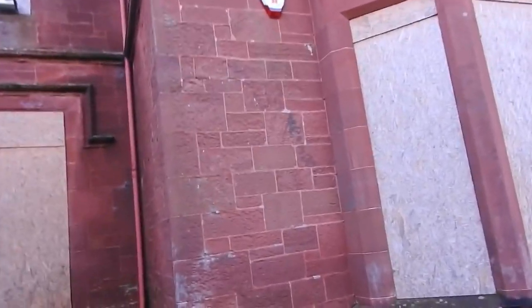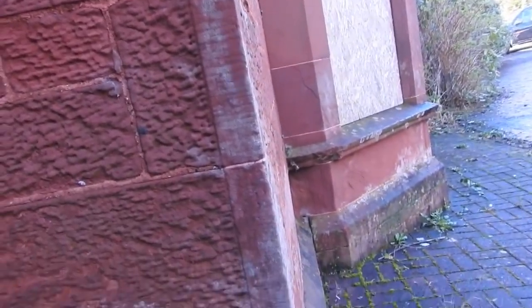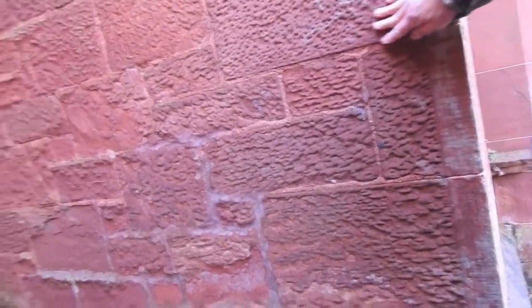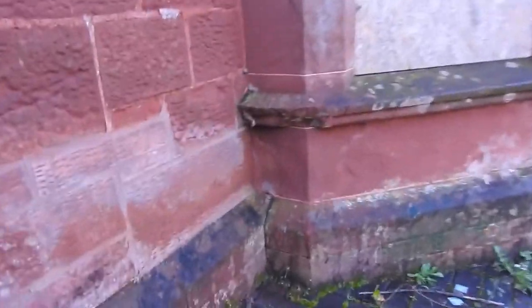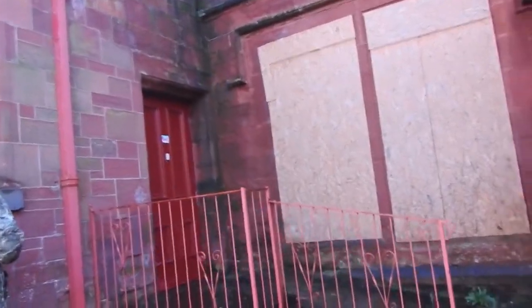And I don't think that's stone as such. Right. So, it's no stone blocks. It's no stone blocks, Alan. They're not stone blocks? No. Look at that. Right. That's stone cladding. That's stone cladding, yeah. Aye. Yeah, that would make sense. So, that's what it is. They've tarted it up. But they're close to the old stone.